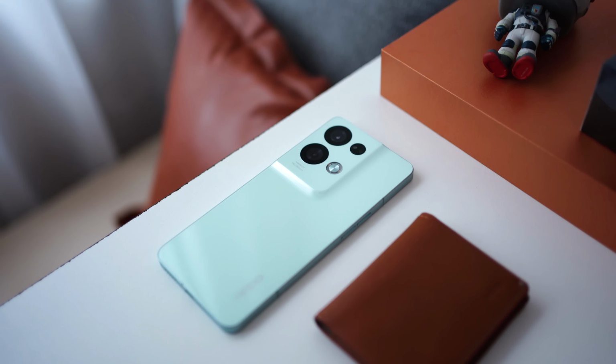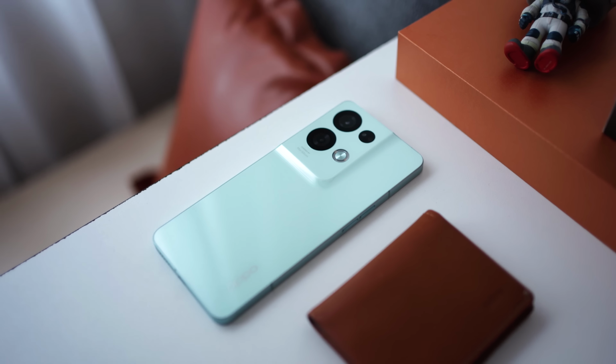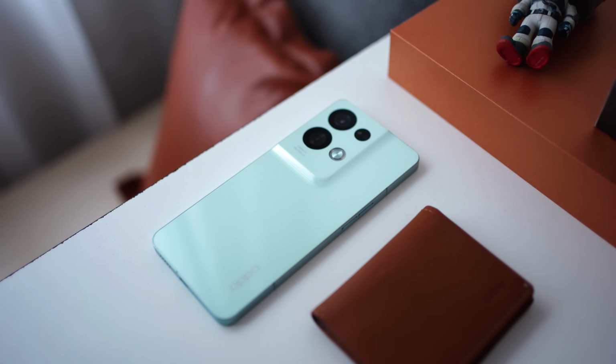Alright, so last but not least, we have to talk a little bit about the design, the build quality and all that, because for flagship phones, you definitely have to have one of the best designs and build quality. It has to be spot on. Alright, so in terms of the OPPO Reno 8 Pro here, again, I'm actually very happy with this design. I think I've mentioned it in my unboxing video as well as the full review.